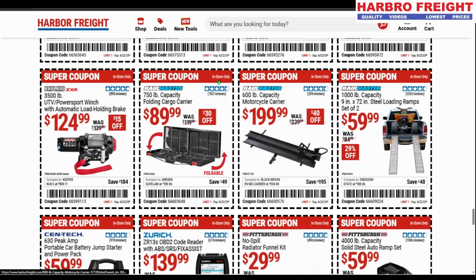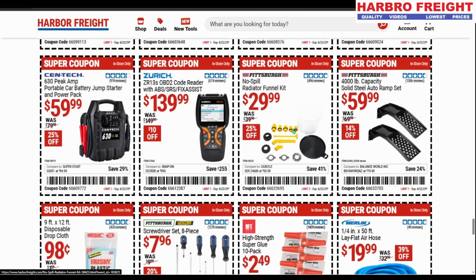A few Haulmaster 750-pound capacity folding cargo carrier for $90, $30 off. The 600-pound capacity motorcycle carrier for $200, $40 off. And then the 1,000-pound capacity 9-inch by 72-inch steel loading ramp set of two, $60. Centex 630 peak amp portable car battery jump starter and power pack, $60, 25% off. Zurich's ZR13S OBD2 code reader for $140, $10 off.